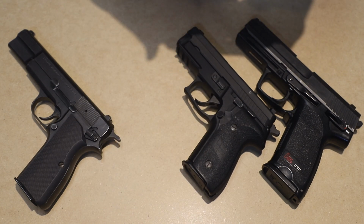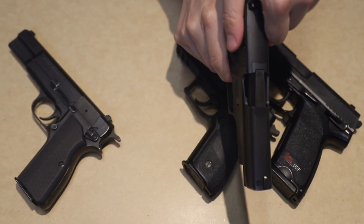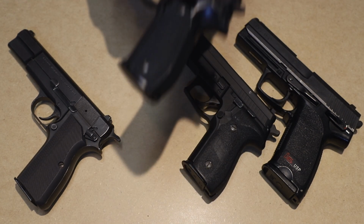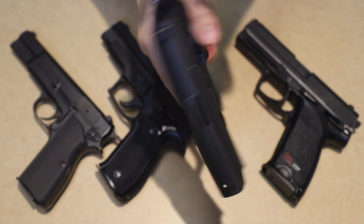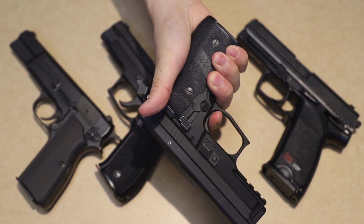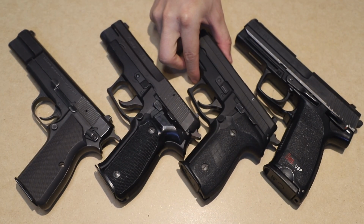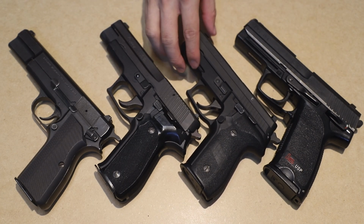So I can demonstrate that right now. All right, showing this empty, pull the trigger, let go, hasn't reset yet. There's the reset. And compared to the 229, safety check, and watch this reset. There, it's already reset. So I don't know if that comes standard. I thought typically that was an upgrade, but anyway, this was a great value.